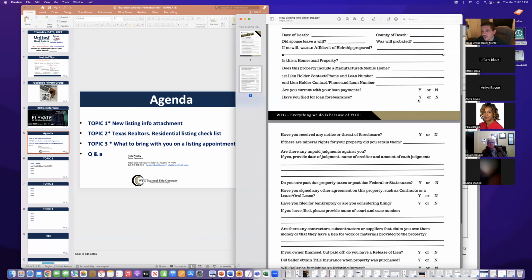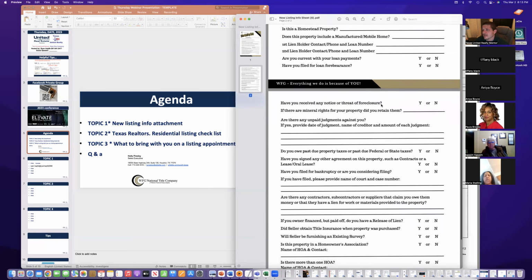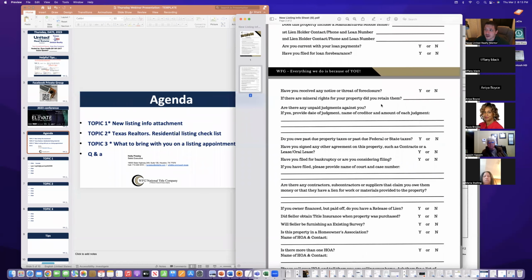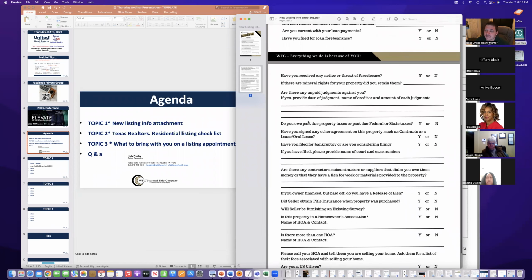Have you filed for loan forbearance? Remember during COVID when people were filing for a delay in payment? That's good for them to know, because they will probably have to pay that back at closing, or whatever they were behind on, depending on the lender and the situation. A threat of foreclosure, awkward question, but if not, just simply hit no and move on. If it is, I used to do short sales. That's a whole other class that we would have to get into.